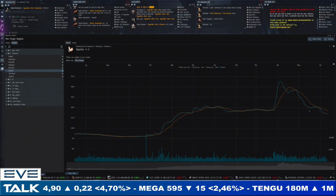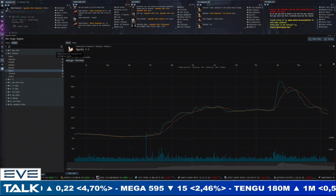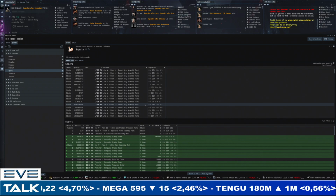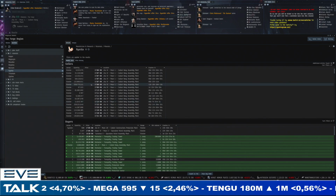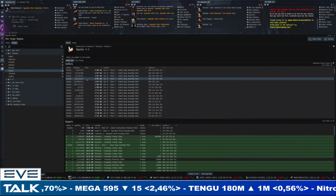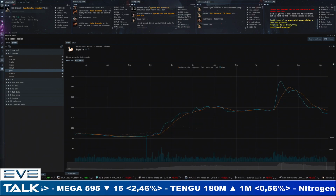Pyrite is continuing to see a little bit of pressure, but is also slowing down its descent. Don't think we'll break 15 ISK, 17 for the sellers and 16.20 for the buyers. Still some serious volumes here with 500 million units, 100 million, 50 million units. So high-sec mining does seem to be going quite well.